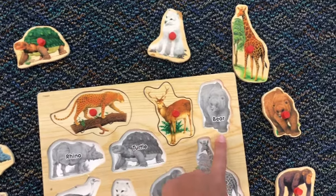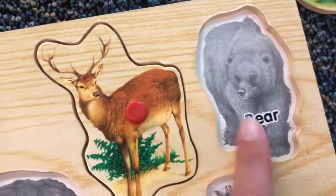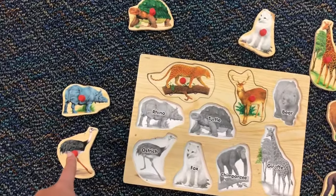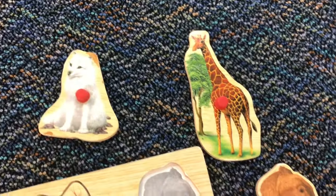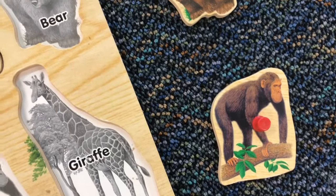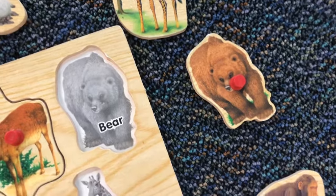Good job. Okay, who remembers what this guy was called? That's right, that's a bear, and bear starts with a B. Let's see if we can find that brown bear. Let's start over here. Nope, that is an ostrich, a rhino, turtle, fox, giraffe, a bear, and a chimpanzee. What? Oh, go back up. Is that the bear? You're right, we found the bear.